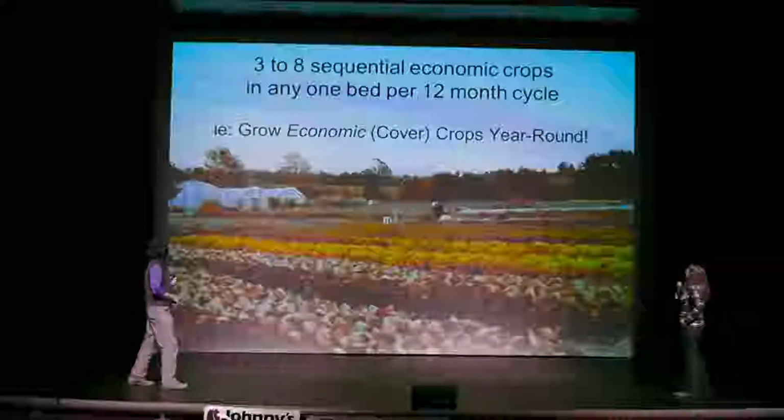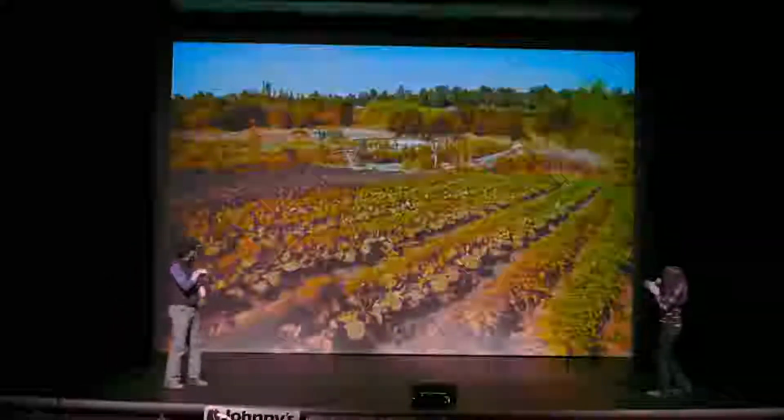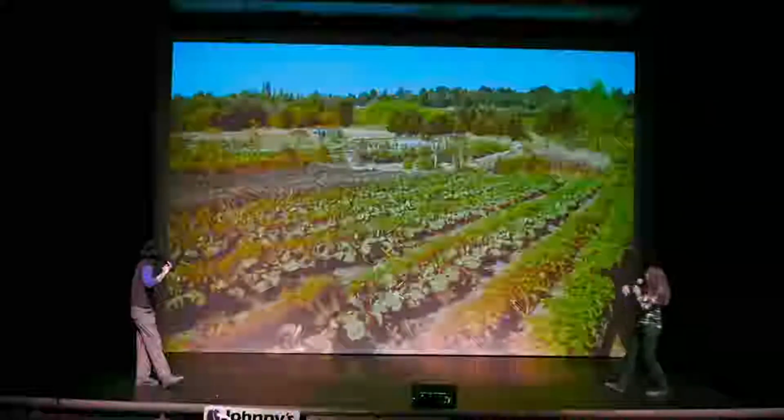Next. Grow as many different species of plants as practical. So I was sort of getting into this. So you're seeing more examples of, here's some peppers with some broccoli and fennel in between them. Next slide.